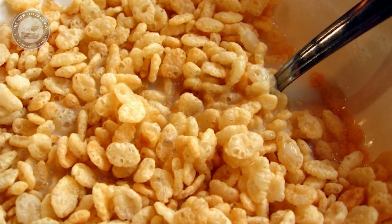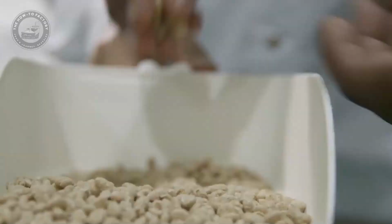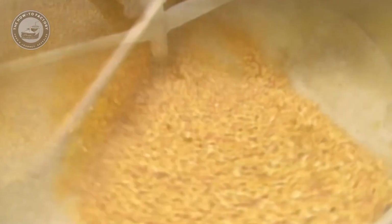Or if one is making Rice Krispies, the grains are cooked under high-pressure steam to prepare them for puffing. Basically, depending upon the type of grain, the cooking process differs. As for the mixing, flavoring agents or additives are added.